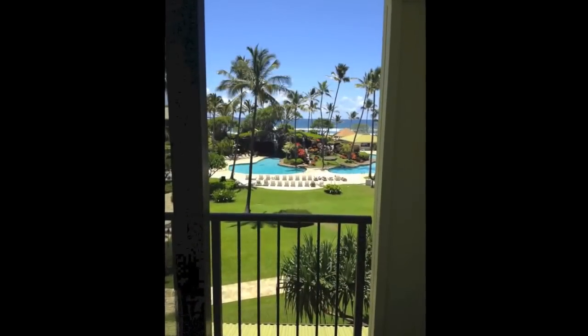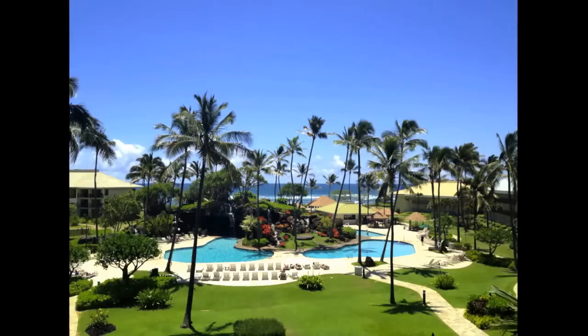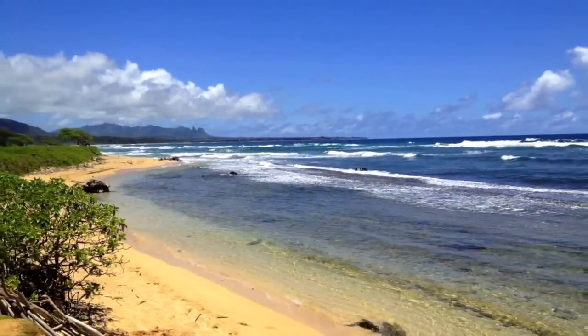We stayed at the Kauai Beach Resort, which we were overall very happy with. The common area was very beautiful and contained swimming pools and hot tubs. It also featured a bar and a beach.